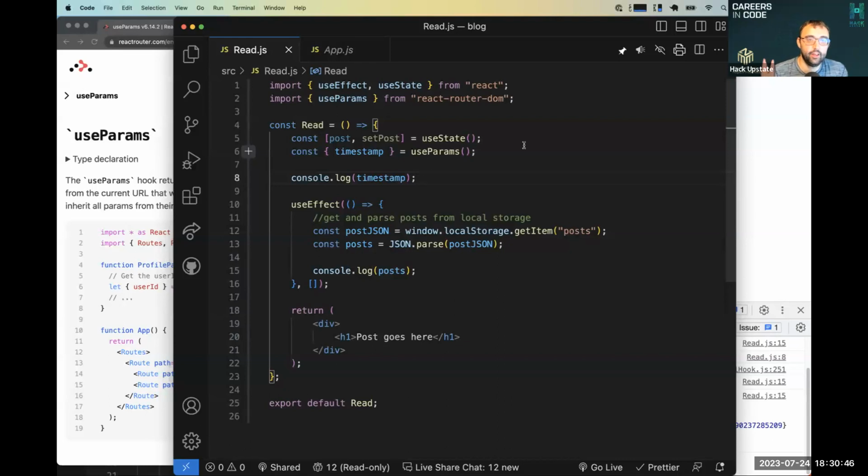So now we've seen three different hooks. useEffect: only run this code when the component first shows up. useState: hey, whenever I set this state, go rerun this component to update the new information in it. And now, for the first time, we've seen useParams. So it is another hook. We know it's a hook because it starts with the word use.